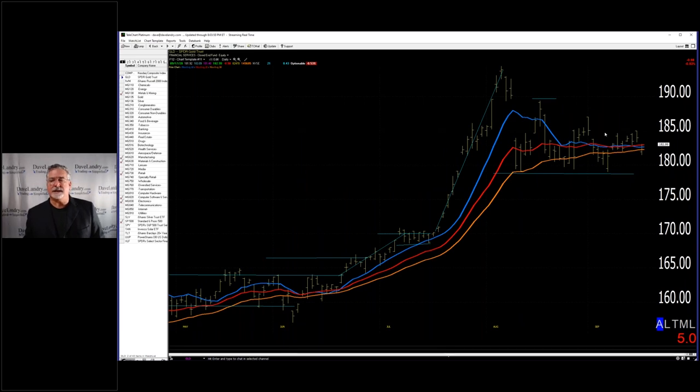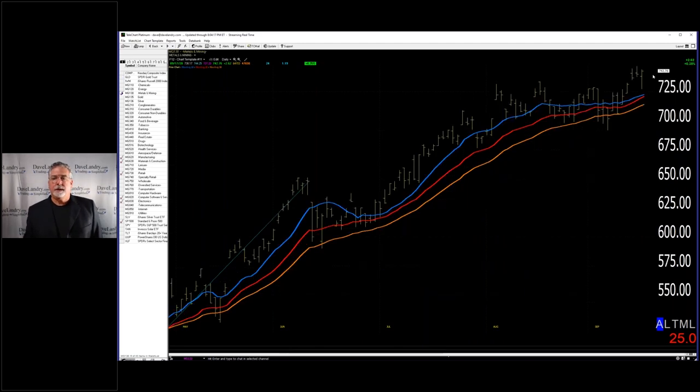Gold's been kind of sideways as of late. Longer term, still a longer term trend. It's kind of hugging around its 30-day EMA. The 30-day EMA, as you may know, has been one of my favorite indicators as of late, especially combined with Landry Light and pullback to that 30 EMA.